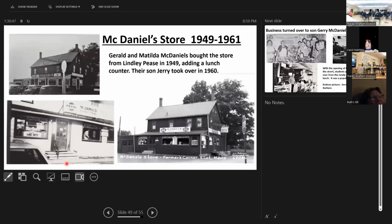So it became McDaniel's from 1949 to 1961. Gerald and Matilda, they bought it from Lindley Pease in 49. They added a lunch counter. And then their son Jerry took over in 1960. And the dates are from the deeds to the property. So you may have different dates that you remember it, and that's fine too.